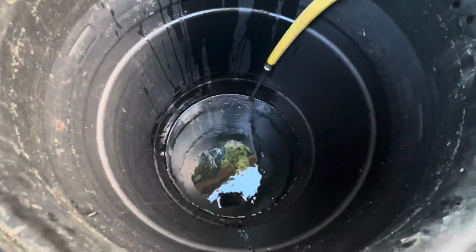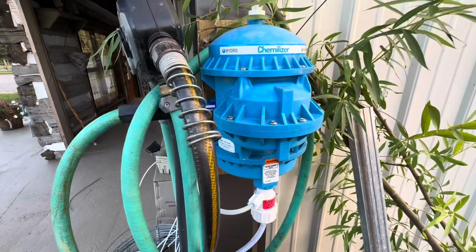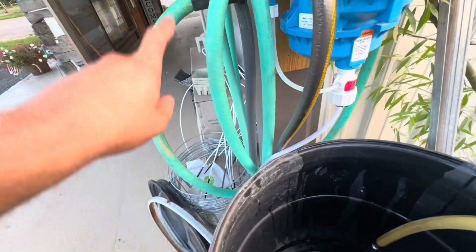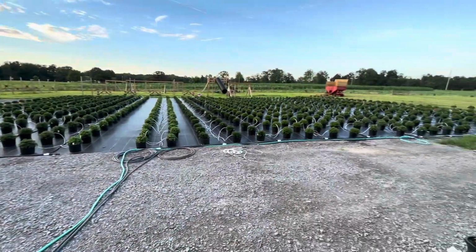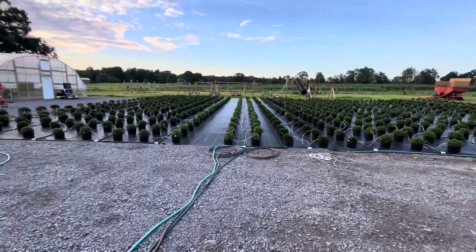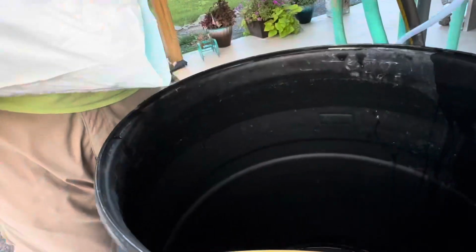We mix it up in this barrel full of water, and this chemical injector will suck up 1 gallon of this solution for every 100 gallons of regular water that goes through. So it's a 1 to 100 ratio. And that bag in that barrel will give us the concentration of nitrogen that we need to keep our mums growing and beautiful.